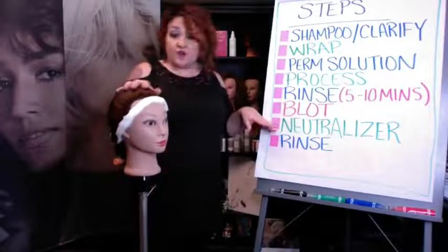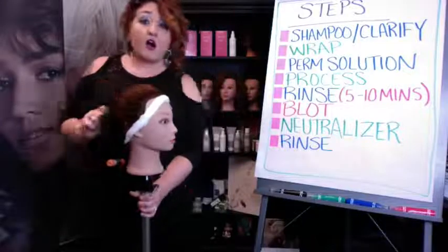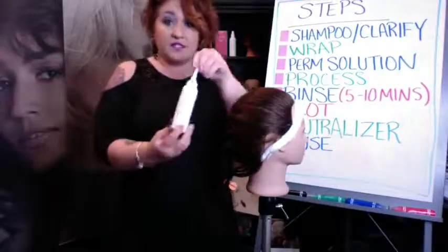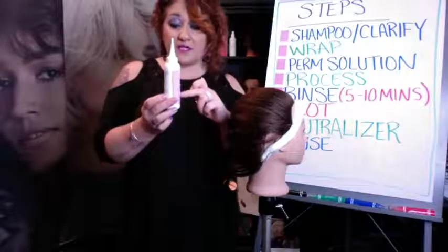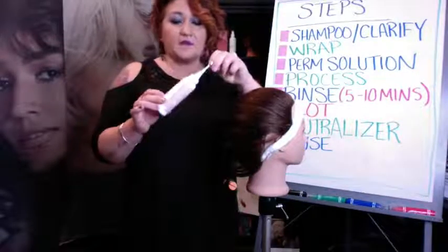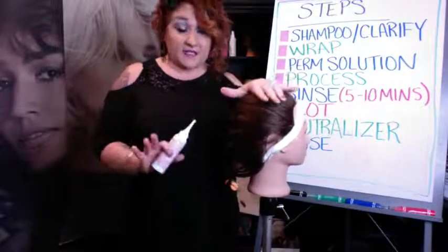The neutralizer for our perms, the keratin curls, stays on 10 minutes total. I'm going to apply it after I've rinsed and blotted. It's in a white bottle, and it still screws off. I'm going to apply most of it, leaving about a quarter left in the bottle. I'm going to apply most of it on here and let it set for 5 minutes.